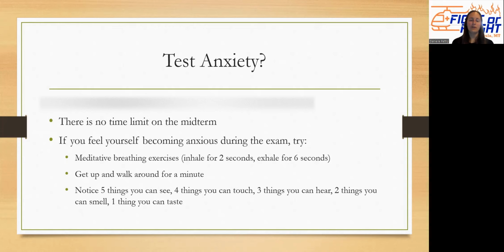Okay. If you're in the middle of the exam and all of a sudden you feel yourself becoming anxious, you feel your palms sweating, your mind's racing, you can't focus, it's time to take a step back. These are just some things that I've honestly just read on the internet that I'm repeating back to you. I'm not an expert on this stuff. If any of you are experts and have better tips for me to pass along to students, please let me know and I'll do that.